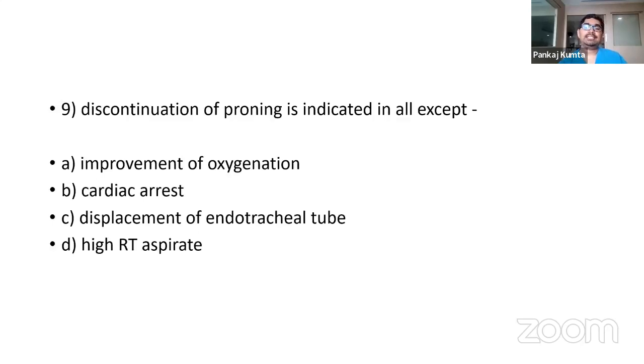Second, cardiac arrest. If a patient has a cardiac arrest while proned, it is extremely difficult to provide any kind of support, especially chest compressions, and the ideal would be to make him supine and go the best possible way to revive. Third, any displacement of the endotracheal tube also warrants a change in positioning, especially disconnections, or if it is complete.